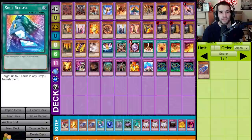Soul Release, just in case he has something that's graveyard dependent. He wants to get all his cards in the graveyard. I highly doubt it because I feel like he's going to go with the Monarch strategy, but he could go with something from Duelist Alliance or something like that, or somehow get a strategy from Duel Devastator. I don't know if he could.